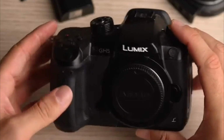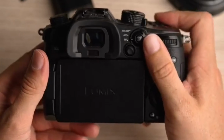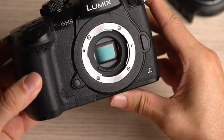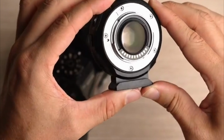Number 3. Best budget for filmmakers, Panasonic Lumix GH5. For serious video creators, finding a solid sub-500 camera is tough, but the Lumix GH5 might just be the answer. It has a 20-megapixel Micro Four Thirds sensor and shoots gorgeous 4K in 10-bit color with up to 400 megabits per second bit rate. That's studio-level performance.